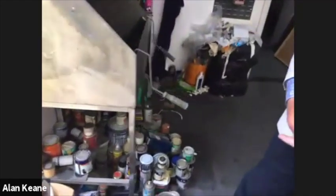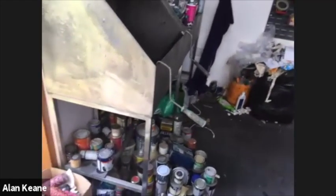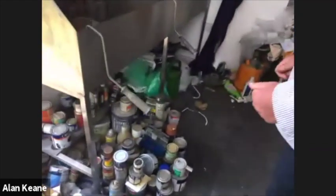Yeah, of course. Okay, and let's just talk about paint for a second, because I see there's paints here that you'd probably see in a decorator's place, because they could be left over from painting the house. Okay, that's a mixed bag.